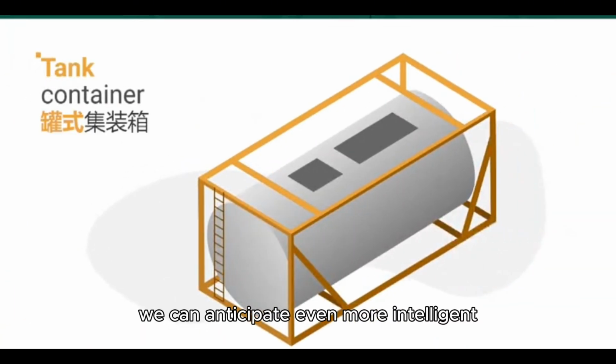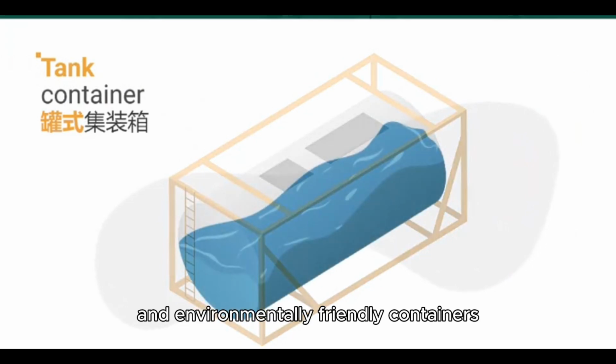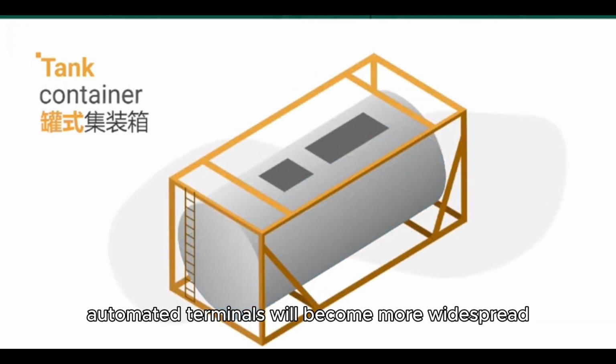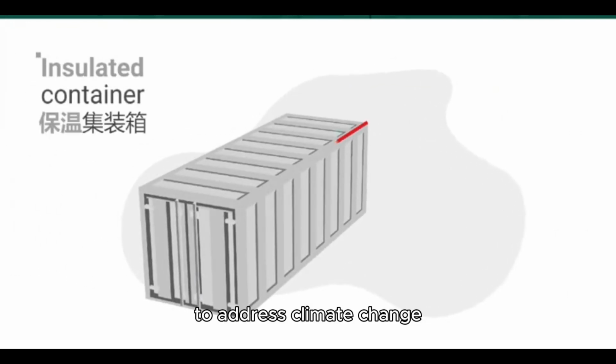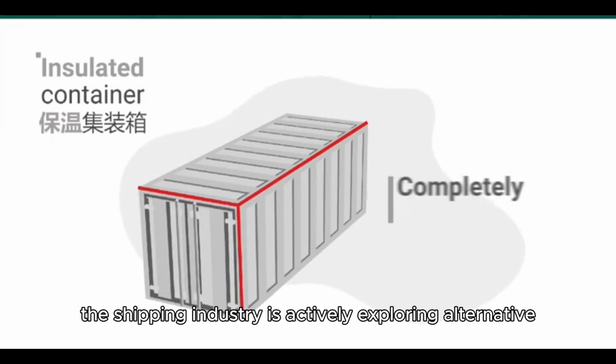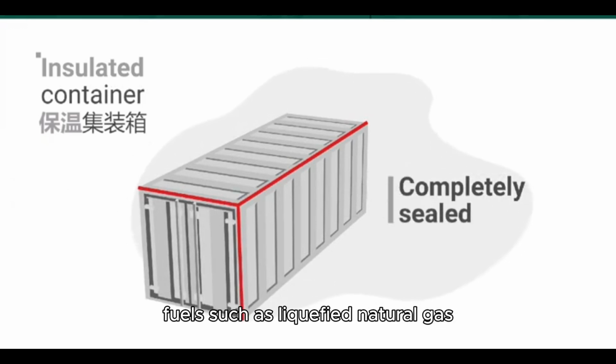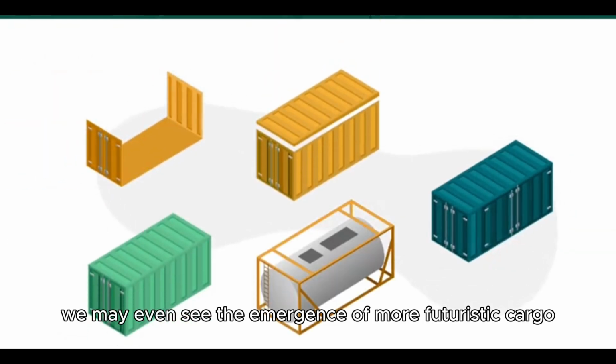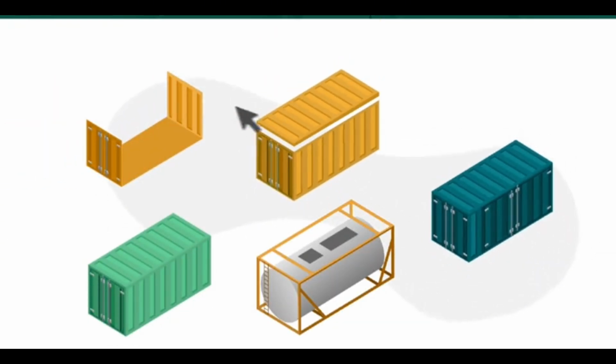Looking to the future, we can anticipate even more intelligent and environmentally friendly containers and transportation systems. Automated terminals will become more widespread, with unmanned loading and unloading equipment further increasing efficiency. To address climate change, the shipping industry is actively exploring alternative fuels such as liquefied natural gas, hydrogen, and ammonia. Perhaps in the not-so-distant future, we may even see the emergence of more futuristic cargo transportation methods.